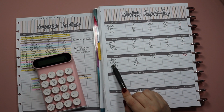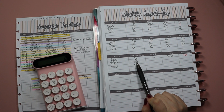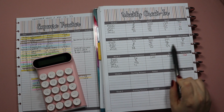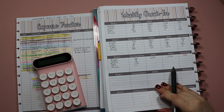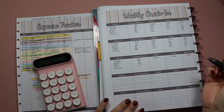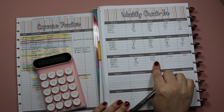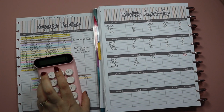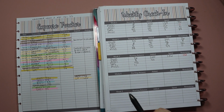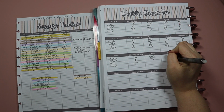All right, so then we have my spending. I started out the week with $8. That's what I had remaining from last week. I added $40. You can see it right here. So that means I started out with a total of $48. Guess what? We're using the red pen again because I spent $98.